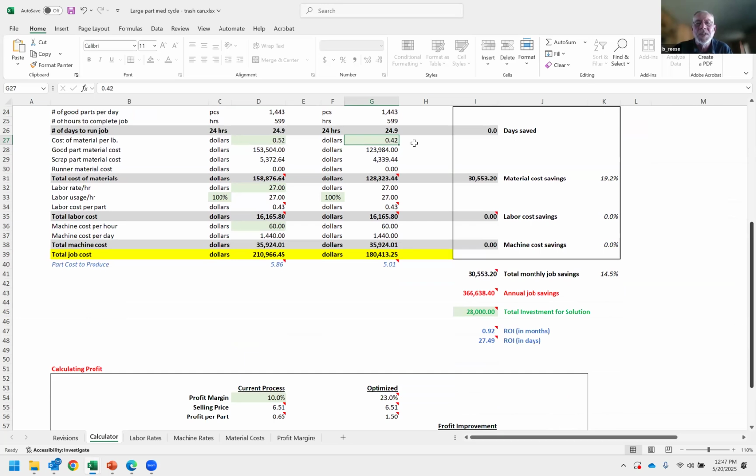Even small savings in material costs matter. Let's make it 48 cents a pound and see what that looks like. That's still a 5% increase in margins.